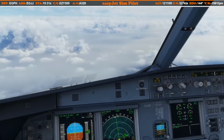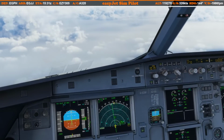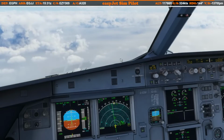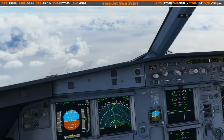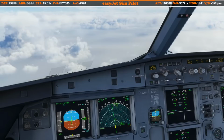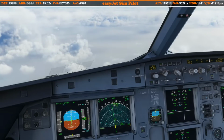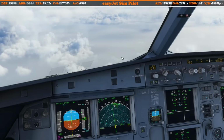Okay, let's get you all strapped in. Okay, let's run the approach checklist then. So Baro FQ is 1019, seatbelt signs are on, minimums are 472, autobrake medium, and EFB is stowed. And I'm going to do what I preached earlier, so that's the approach phase activated, landing system turned on, India Delta Delta is identified.